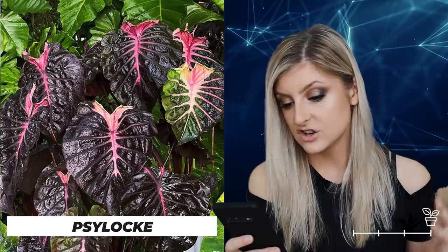So when I talked about a Colocasia that cost $50,000, this next one is the one that I'm actually talking about. The next Colocasia on my list for extremely rare is the Colocasia Psylock. A lot of people compare this to the hybrid that Brian's Botanicals produced, which was the Redemption. It's very similar, isn't it? Again, it's similar to other things on this list, though.